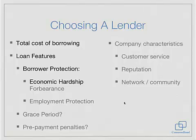The other key thing with the loan feature you hear a lot about is the grace period. So this means typically with a lender, you don't actually have to start paying back your loan right away, the day after you graduate. You have about 6 months typically to start making payments on that loan. This gives you time to move to a new city, start the job, know exactly what your income is going to be, and understand your budget.